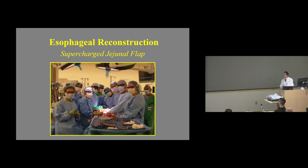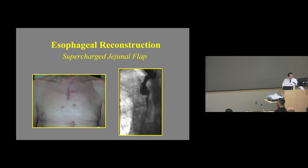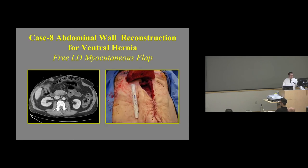So this is the service involved. There are many, many surgeons in this picture that you can see here. And this patient had a well healed wound here, and a barium swallow test showed a patent reconstructed esophagus.